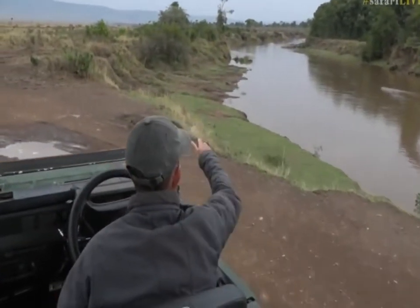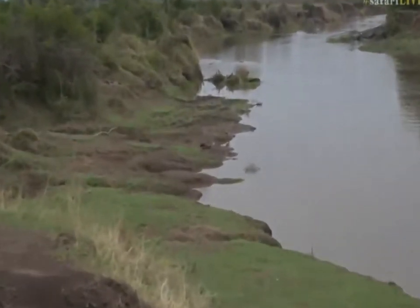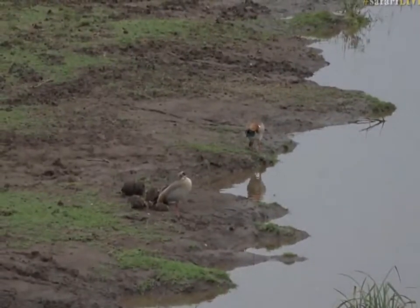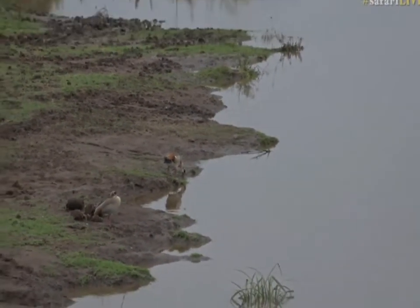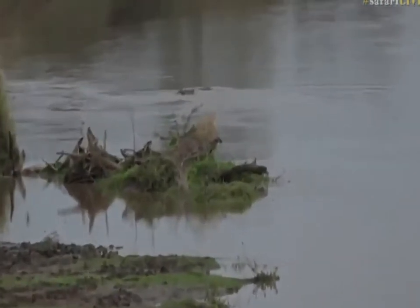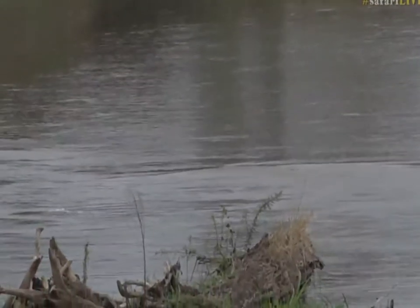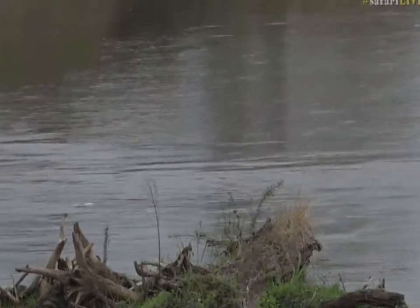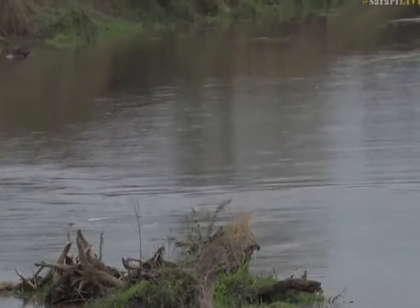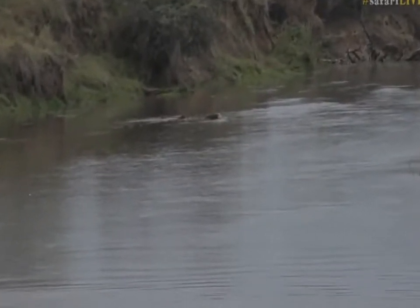And let's just have a look up the river. There's some Egyptian geese. And there are some hippo there. You see the hippos? There they are. And then I will also tell you that there are a couple of carcasses floating around here, which wouldn't make the water taste particularly good if you're a human being.